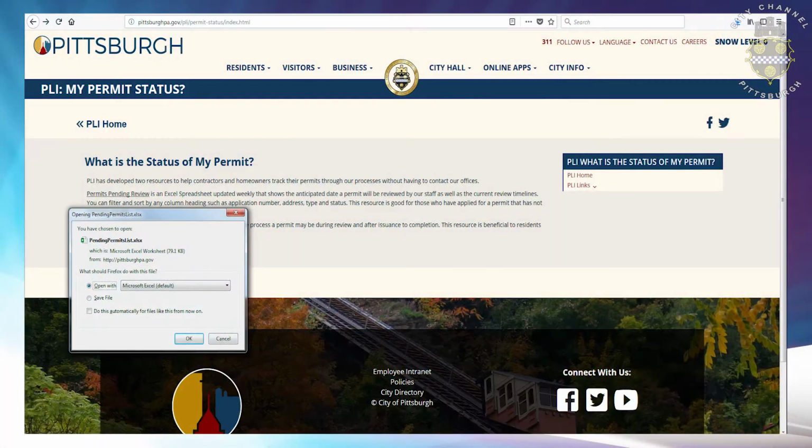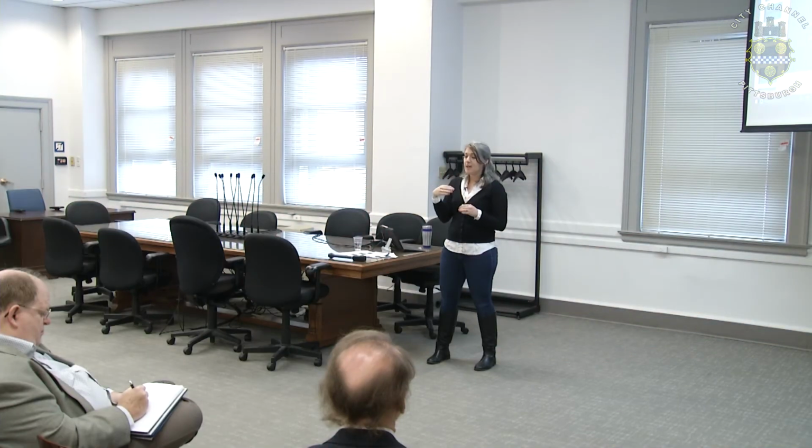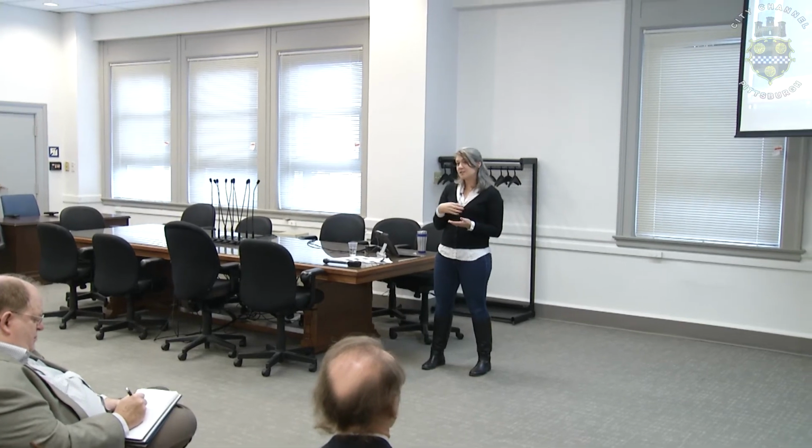So Dave Green, our permitting supervisor, put together this permits pending review list. It's updated every single week, and it takes all the permits that are submitted and puts them in order, first come, first serve, and that's exactly the list that our plans examiners pull permits from to review. So it gives you an expected review date. It's not the date that it will be reviewed, but that's expected. So we're meeting that deadline. We're actually exceeding it right now for residential.